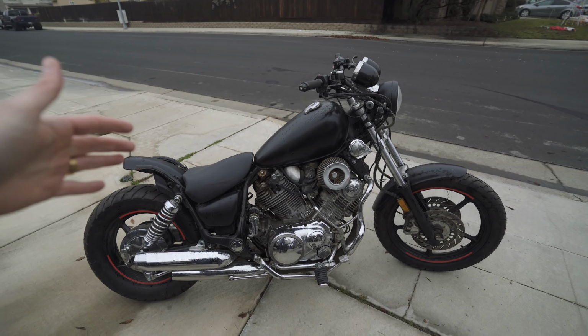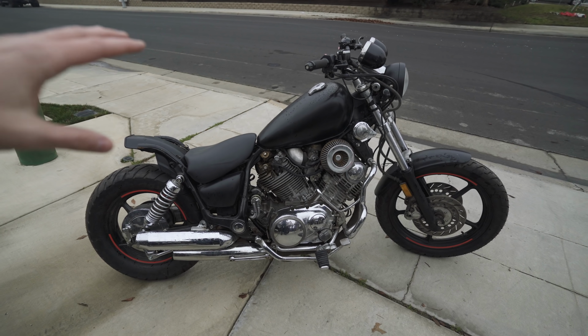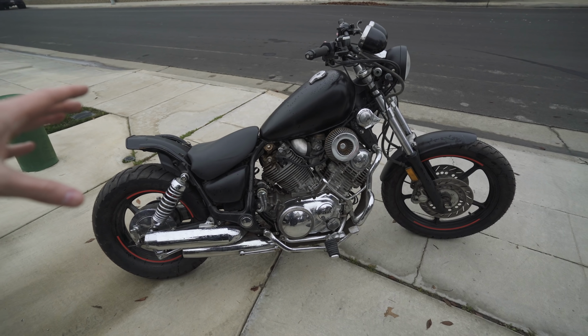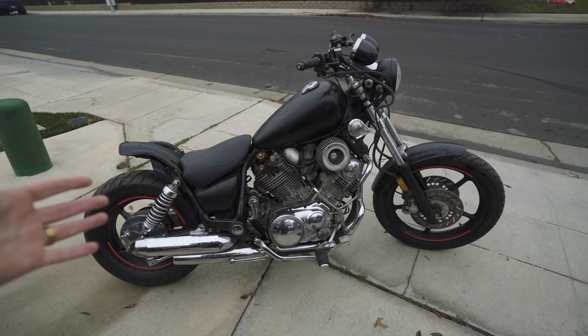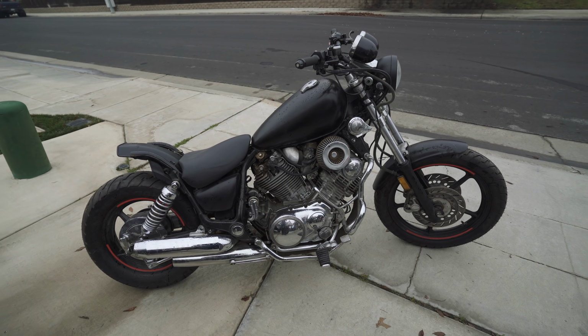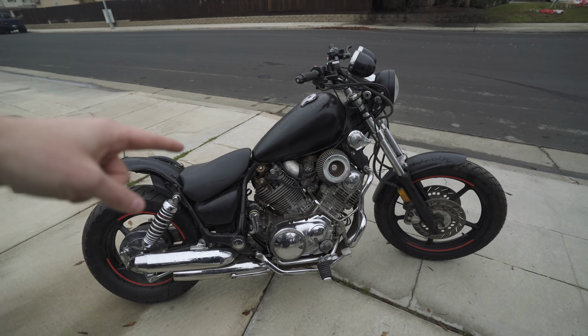You guys know this was an abandoned XV1100 in a field. I got it, it was a lien sale, which really screwed me. I did not realize I'd have to pay $800 something in back fees for this thing, but I did because it's a lien sale bike. The loopholes that normally would have worked wouldn't work on this one. I don't know exactly how much, but probably $1,500, $1,700 into this thing.